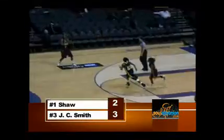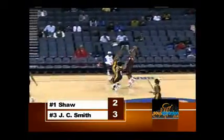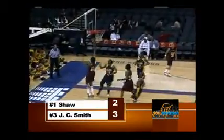3-point on the way by Buford. Left side, she knocks it down. That's their leading scorer, their key player, the only person on the team, I should say, scoring in double figures at 15 points a game. Buford is a dangerous outside shooter with the left hand.